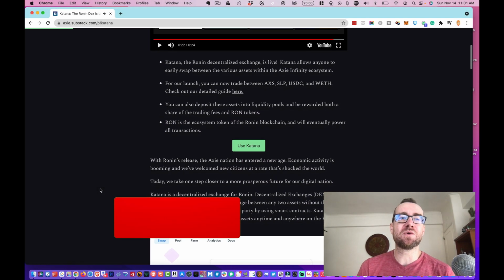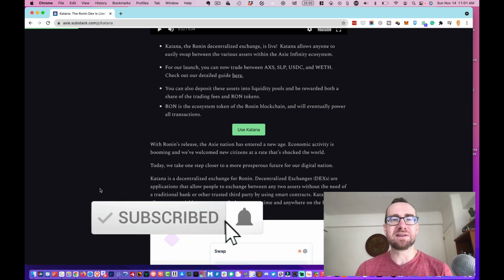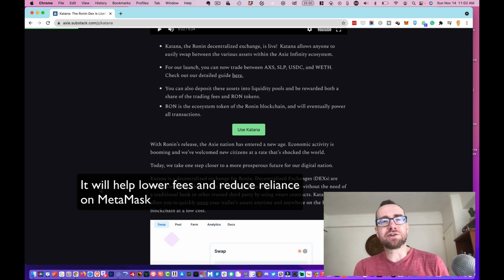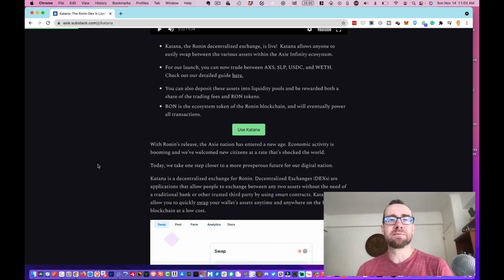But basically what is going on is Katana, which is the name of the Ronin Decentralized Exchange, is live. So what this is going to do is it's going to allow different swapping between cryptocurrencies in the Axie Infinity ecosystem. It's also going to mean the new release of the RON token, and that will eventually cover the fees similar to how the BNB token covers the fees for the Binance Smart Chain. So it's going to work similar to that. That's not going to be out, but there's going to be farming. There's going to be ways to stake your crypto and all that kind of stuff.